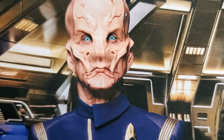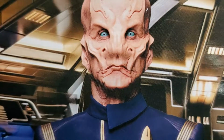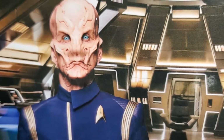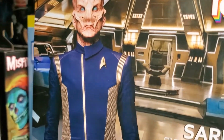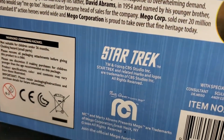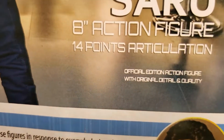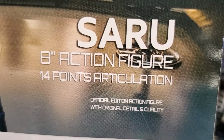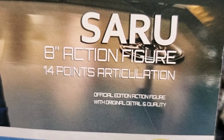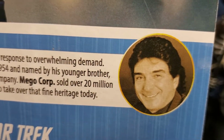Here's a great shot of Saru. The actor that plays Saru is Doug Jones, and he's a tall individual as well. He's 6'4". So when you put those hoof-like boots on him, he's probably somewhere around 6'7". Trying to get you everything here. Official edition action figure with original detailing quality. And there's Marty Abrams.